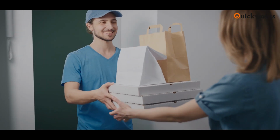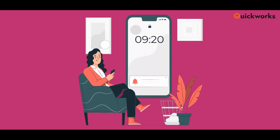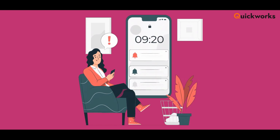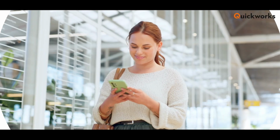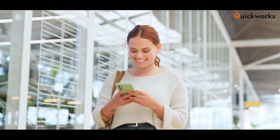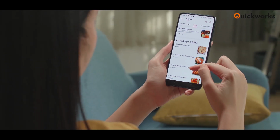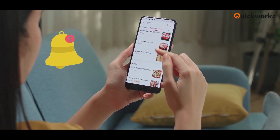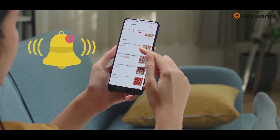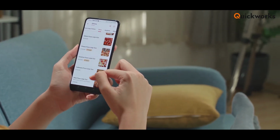Next up, let's talk about push notifications. Now, I know what you're thinking, ugh, not more notifications. But hear me out. Push notifications are your direct line to your users. They keep your audience engaged with updates on new features, special offers, and important alerts. Imagine you're running a food delivery app. Sending a timely notification about a discount on their favorite pizza can turn a browsing user into a paying customer. That's the magic of push notifications.